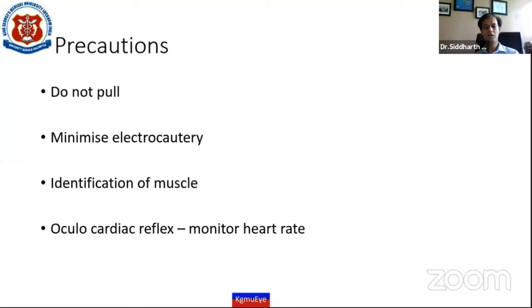You should be confident about identification of the muscle. You can't be fishing for the muscle in a patient who's under topical anesthesia. And an important point is that you have to connect the monitor because oculocardiac reflex is often exaggerated in the absence of block. So specifically when you are dealing with the medial rectus. So although the patient is under topical anesthesia, the monitor should be connected in all patients who are being operated for strabismus.